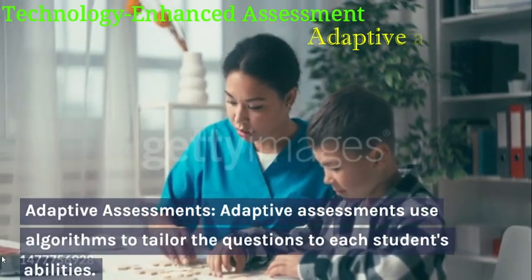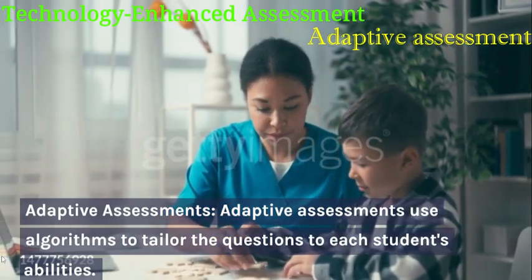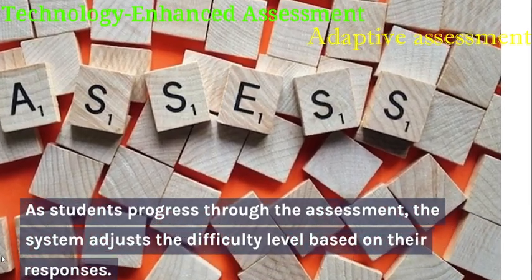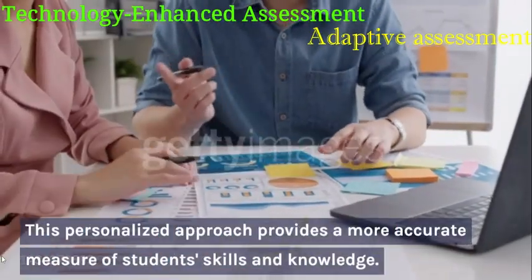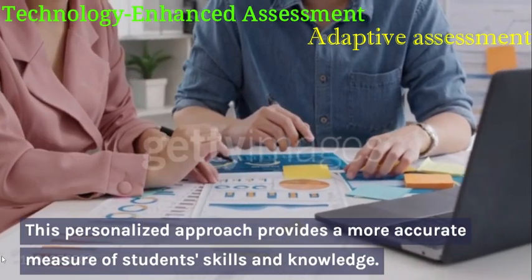Adaptive assessments. Adaptive assessments use algorithms to tailor the questions to each student's abilities. As students progress through the assessment, the system adjusts the difficulty level based on their responses. This personalized approach provides a more accurate measure of students' skills and knowledge.